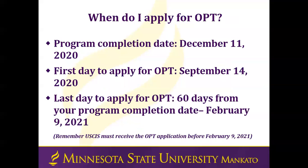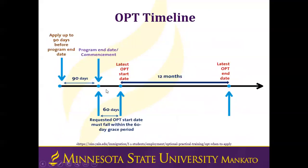So when do you apply for OPT? If December 11th, 2020 is your program completion date, the first date that you can apply for OPT is September 14th, 2020. It's a Monday. The last date that you can apply is 60 days from your program completion date, so February 9th, 2021. So again, if December 11th isn't your program completion date, count back 90 days, count forward 60 days, and that brings you to the 150 days total that you could be applying for OPT.